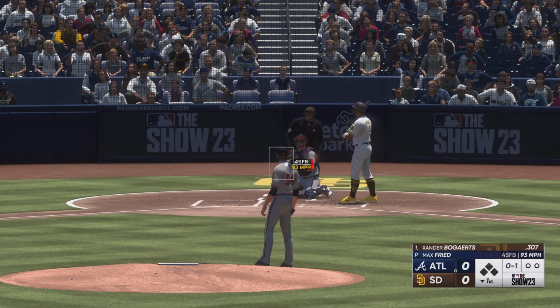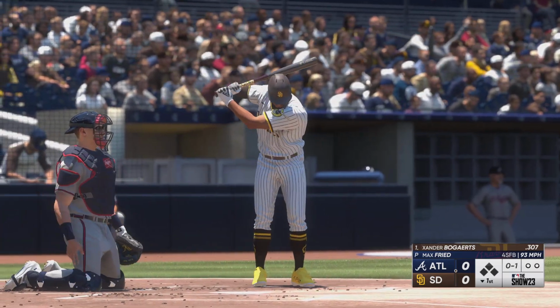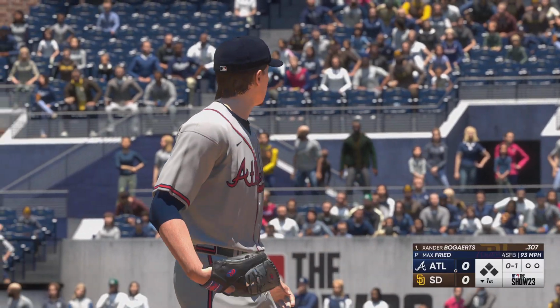In for a strike. Strike one. Bogaerts, who wears that number 2 on his back for his idol, Derek Jeter.